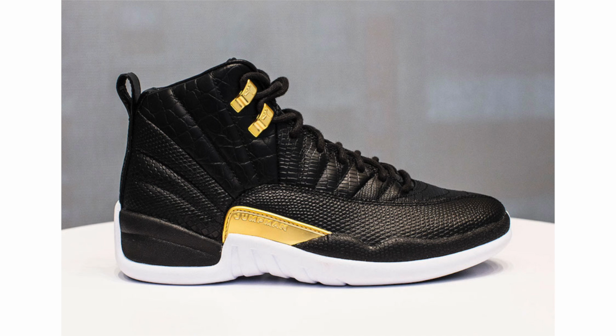In April, Jordan Brand is releasing a new Air Jordan 12 that comes in black, gold, and white with an exotic theme using various reptile print.